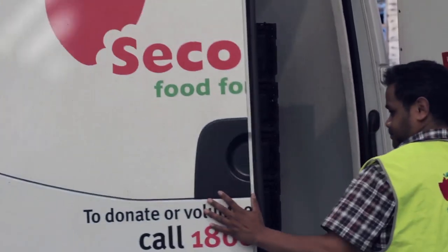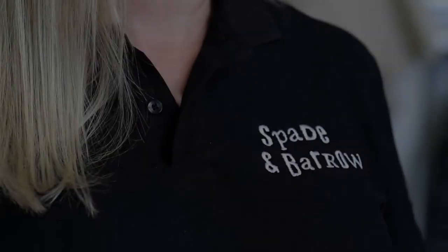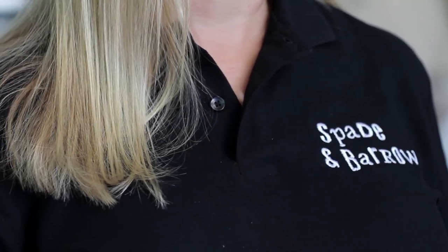There, it's converted into healthy, nutritious meals and meal hampers for people in need. Well, Spade and Barrow was started because I spent some time at Second Bite as the founding CEO for 7 years. And one of the sectors that we approached was the farming community and asked them if they had any produce that they were able to donate.